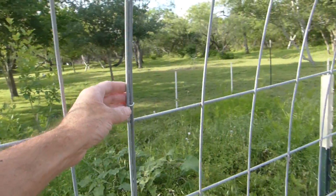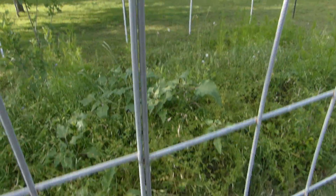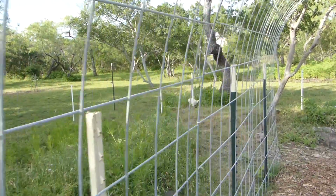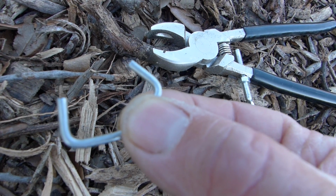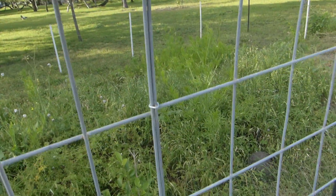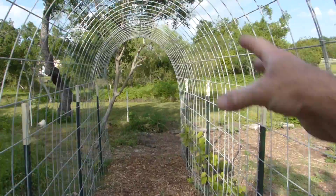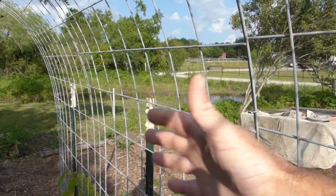You can see here where I put two panels together, there are these little metal rings. I have them all along the seams wherever two panels come together. Those are called hog rings, and it is a plier set, and it comes with these little pre-bent metal galvanized rings, and you just press them on around these panels and it holds them together beautifully. So we're looking forward to seeing this grow up and have grapes covering this arbor. It'll be a fun tunnel to walk through, and it'll act as a little bit of a privacy screen from the road.